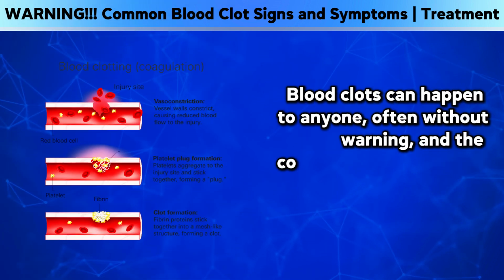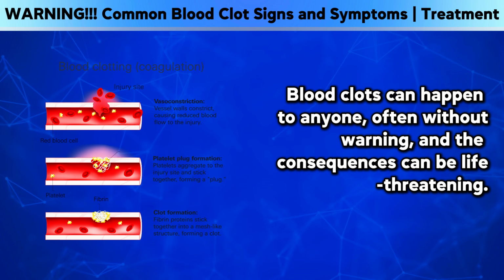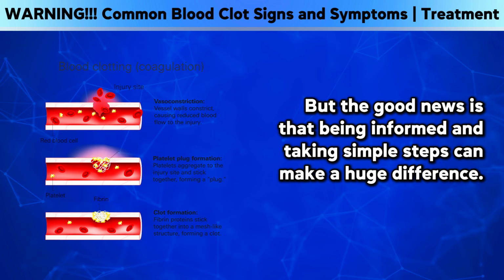Blood clots can happen to anyone, often without warning, and the consequences can be life-threatening. But the good news is that being informed and taking simple steps can make a huge difference.